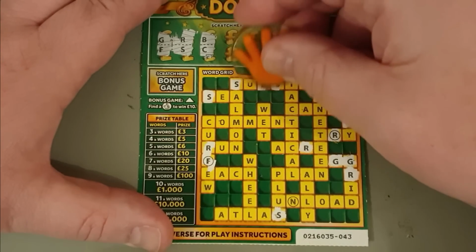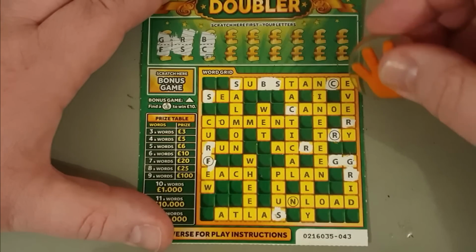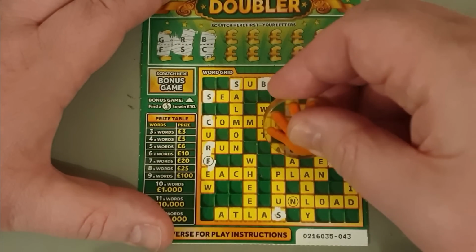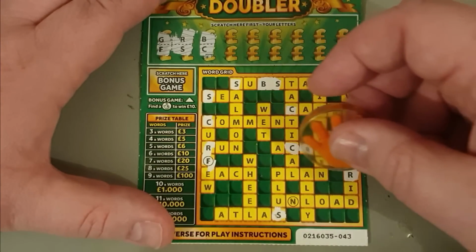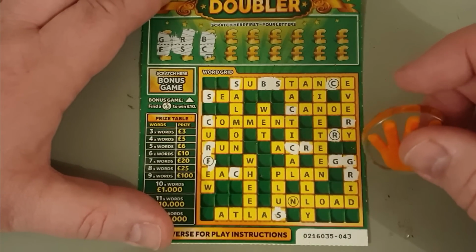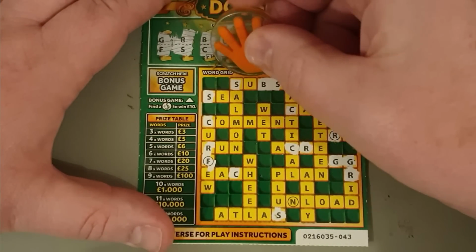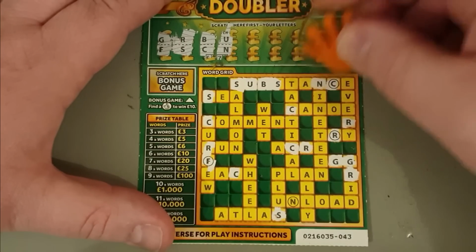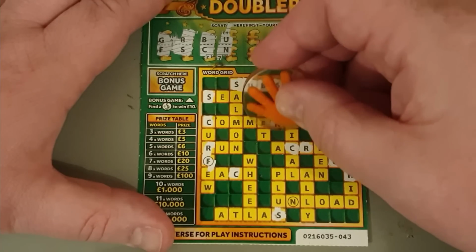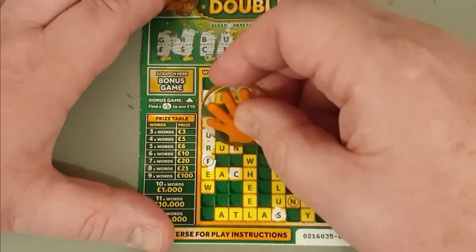B and C. C's good. It's very underrated. As if they're rated B and C. There are certain letters that you don't want to see. But C ain't one of the ones you don't want to see. U and N. Really starting to get that substance. So we got run.